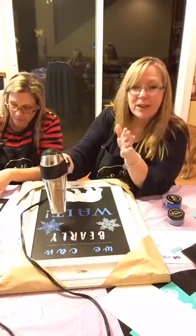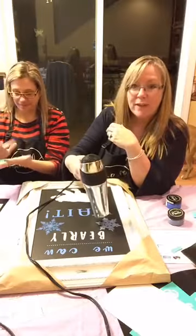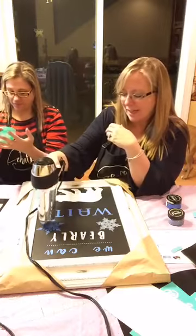It's definitely different using your blow dryer than when you're used to using the heat gun. The heat gun is really fast. Really different.